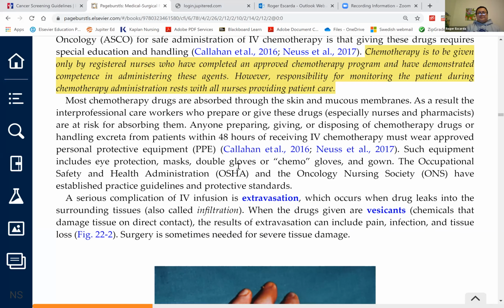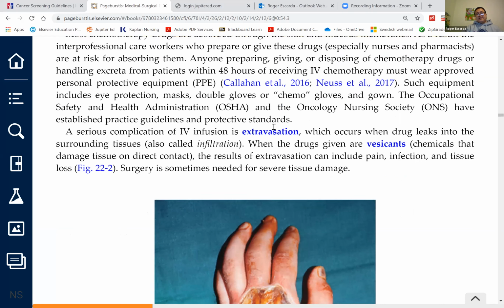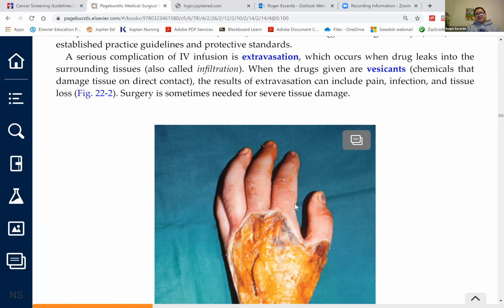Just a few details here. Even if the patient is receiving a PO drug, it doesn't mean it's less toxic than IV forms, okay? Any chemo drug, whether IV or in tablets, is harmful, so it should never be handled with your bare hands. When handling chemo, the chemo certified nurses will have special gloves and the proper PPE. Remember this in chapter 13, table 13-3, which talked about infiltration and extravasation.